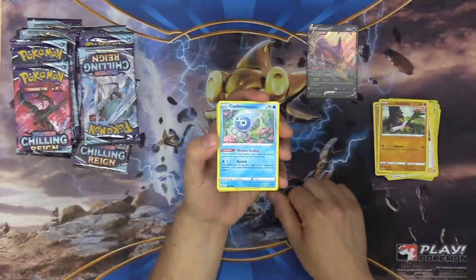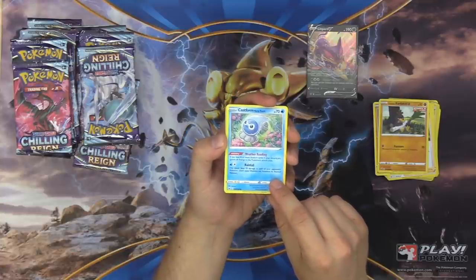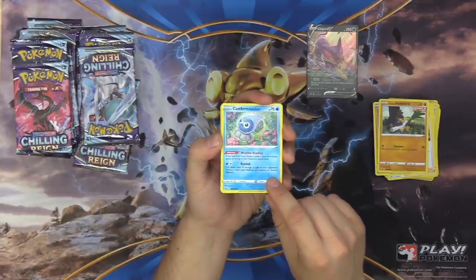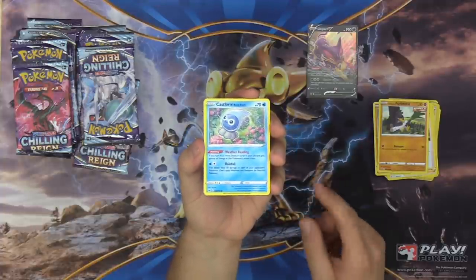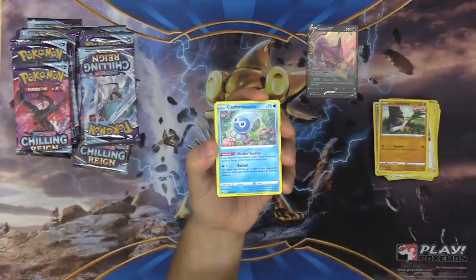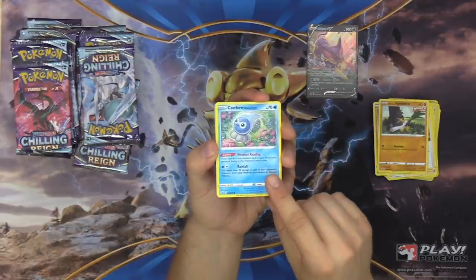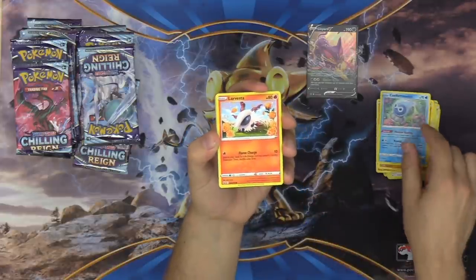It's got the weather reading ability. If you have 8 or more stadium cards in your discard pile, ignore all energy in this Pokemon's attack cost. So it's kind of like the Rotom, right, with tools, and you get to attack for free. And then Rainfall for free, if you have 8 stadiums in your discard pile, does 20 damage to each of your opponent's Pokemon.